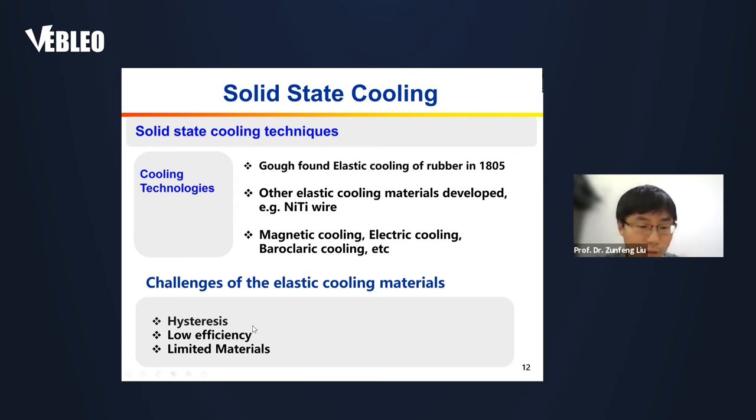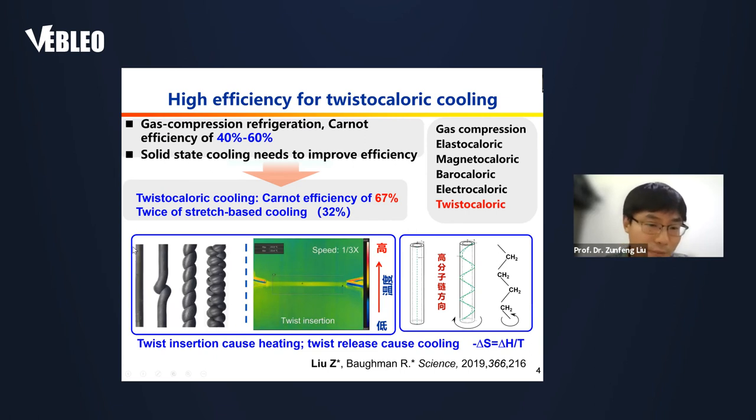So how do we increase this efficiency? We find that when we stretch a rubber, it heats. When we release the rubber, it cools. This is a very ancient phenomenon. But when you insert a twist, we find the Carnot efficiency increases almost twofold. This is because in the stretch direction and in the twist direction, there are entropy changes in both directions. So the entropy change increases.